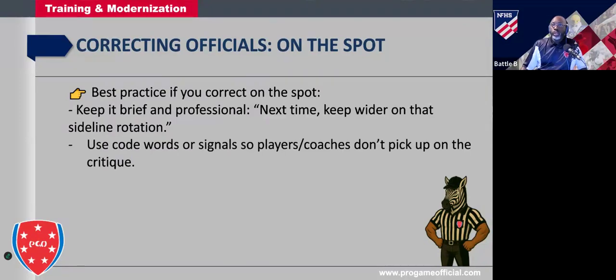Use code words or signals so players and coaches don't pick up on the critique. They're going to be like, he's new, huh? Or she's new, huh? Because they're going to hear how you're speaking. So what are some of the code words? SNAP. It's a pre-snap acronym that I created. All you got to know is S means signal. Signal your count, signal the down. So if I say, hey, SNAP, you know what I mean by that. Nobody else knows what I'm talking about.